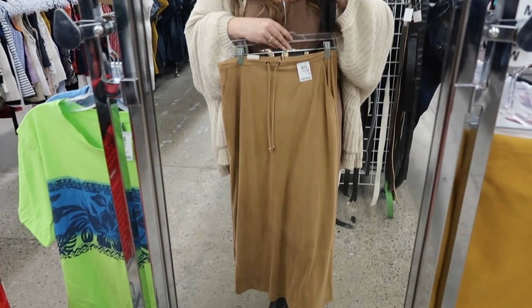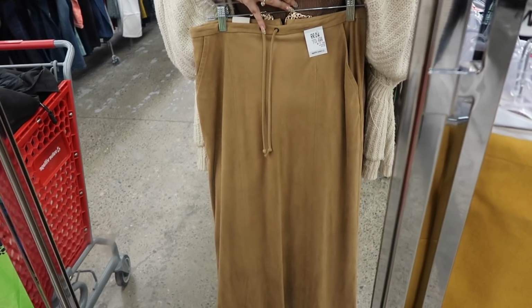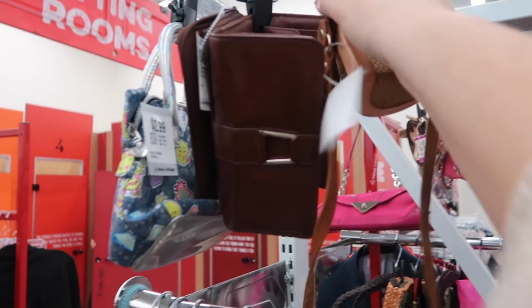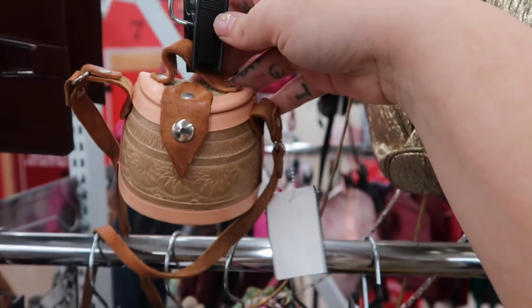Here's the skirt. I like it. I just don't know if it'll fit and I don't necessarily want to try it on. Look how little. What is this? Oh my goodness. This is actually really cute, but super just not practical.